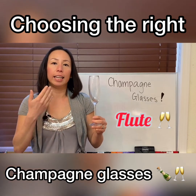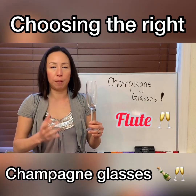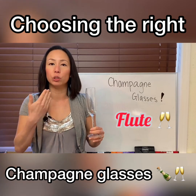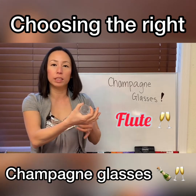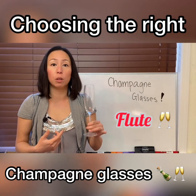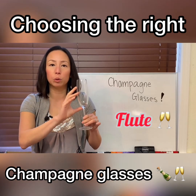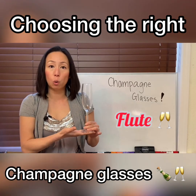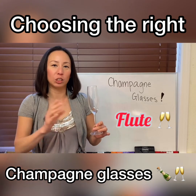But unfortunately, it is no longer the best vessel to serve champagne. A lot of champagne makers and sommeliers have noticed that champagne, just like every other wine, gets 85% of its enjoyment through smelling the wine. When you have a glass that is so long and skinny, with not a lot of room on top, there's really no room for you to stick your nose in the glass or swirl the wine to aerate it. So even though this is still the most widely seen champagne glass in restaurants and most people's homes, it is no longer what we would consider the best kind of glass to use for champagne.